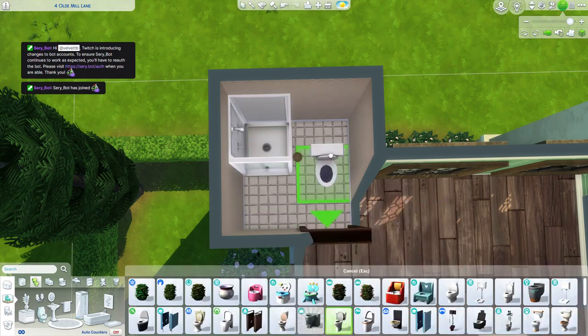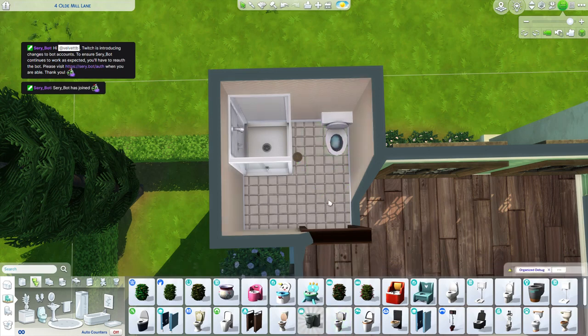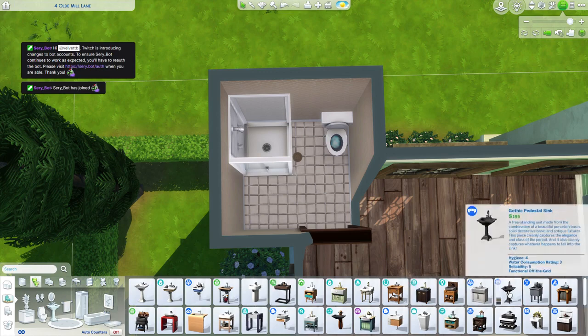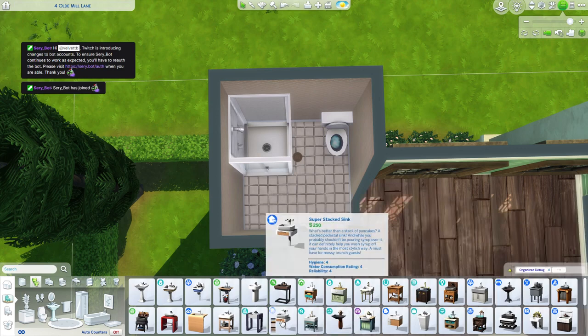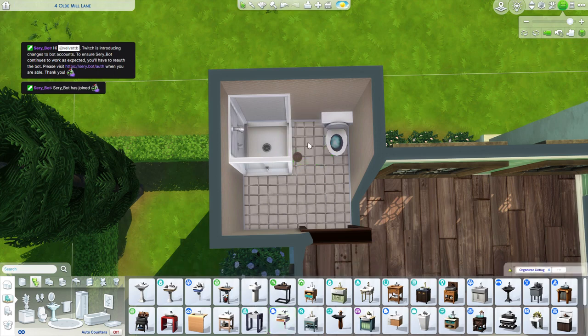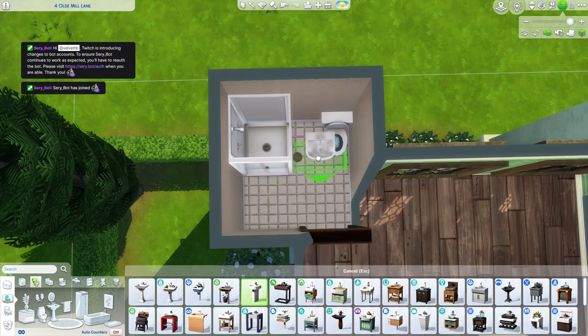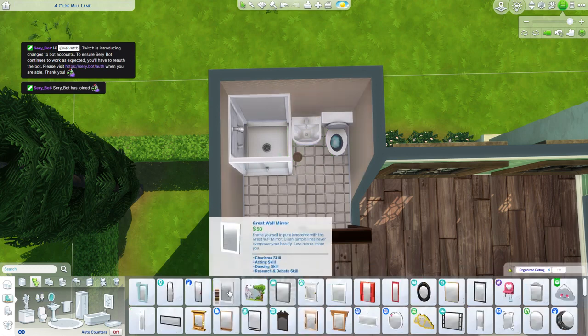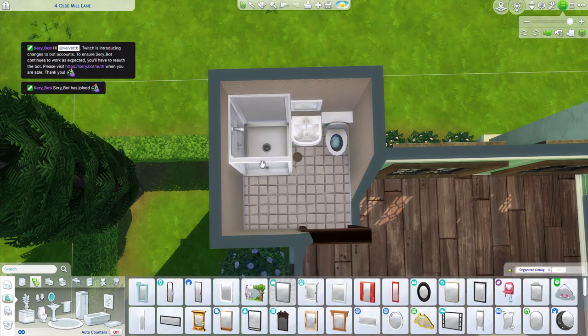So we're going to use the John and just smidge it over. And the basin. I imagine this basin would be quite good. I don't know if that one would work. Anyway, I'll stick with what I know. I will have to experiment one day just to see which basins actually work nicely. But I think that one might be the smallest of basins. So it fits nicely in that shrunken space.